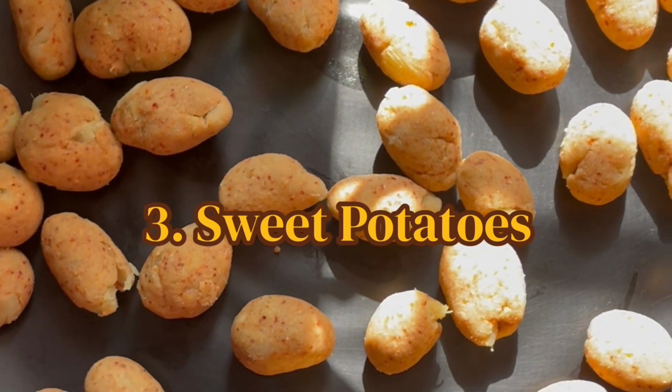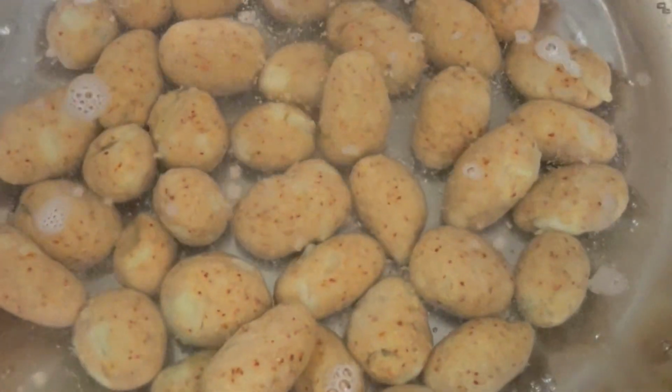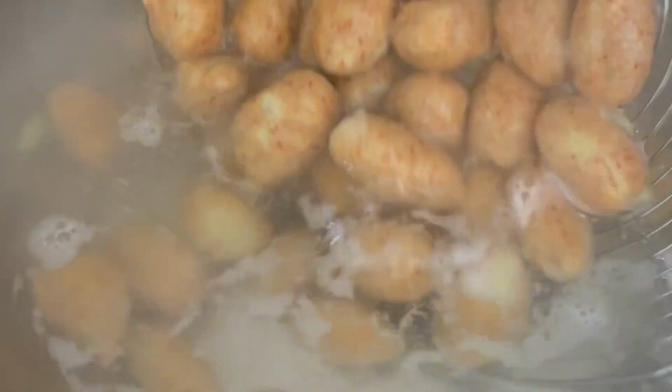Third important thing is the sweet potatoes. Sweet potatoes are rich in beta carotene, which converts into vitamin A in your body, so it plays a very important role as a nutrient for your hair health.